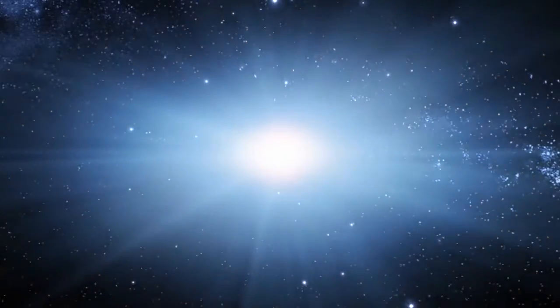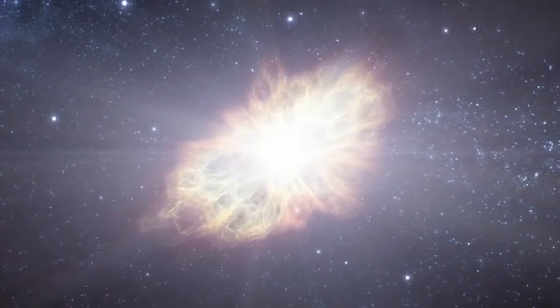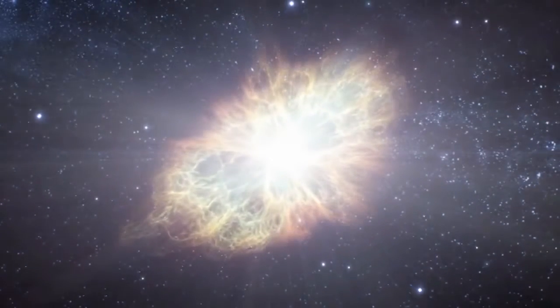Take the Crab supernova, one of the most interesting and most studied objects in all of astronomy. Japanese and Chinese astronomers witnessed the explosion in the year 1054.